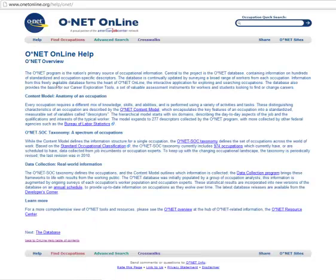I'm going to look at Onet's overview so that you can see briefly what Onet's content model resembles. Onet operates under the belief that every occupation requires a different mix of knowledge, skills, and abilities, and is performed using a variety of activities and tasks. As a result, every occupation cataloged on Onet is broken down into what types of knowledge, skills, and abilities you need to function well in that career, and also what the activities and tasks of that career or occupation would be. You can use Onet to conduct a variety of searches.